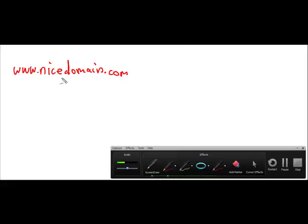Okay? So you grab a domain name like this from GoDaddy or Namecheap. It'll cost you like $10 or whatever it is. Something ridiculous, really cheap. You grab a domain name like that, the simple, nice-looking domain name, and you would insert it into your YouTube video description resource box, the one on the right-hand side.